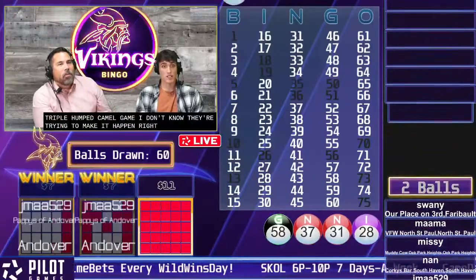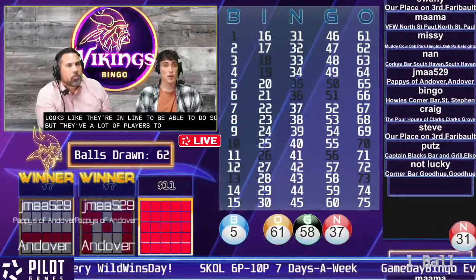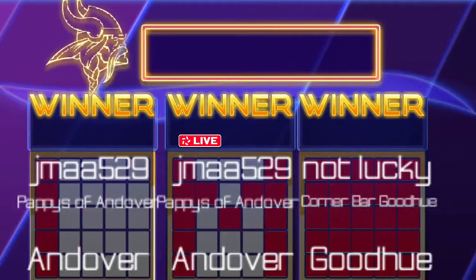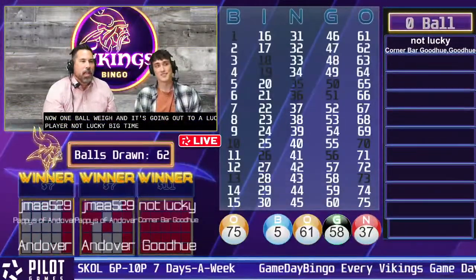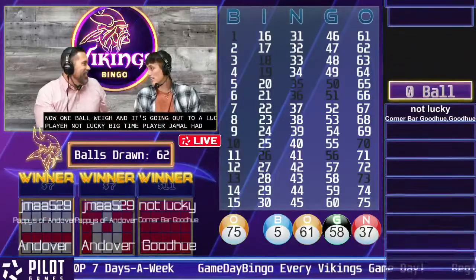Oh, definitely looks like they're in line to be able to do so, but there's a lot of players 2 balls away. But now 1 ball away, and it's going out to a lucky player. Not lucky. Over at Corner Bar and Goodhue, big time player. Oh, yeah, spoiling Jama's hat trick that he was trying to do.